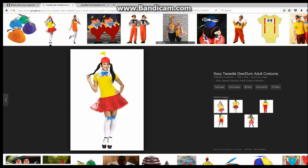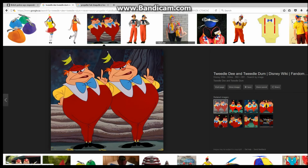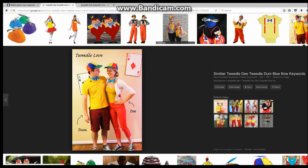Occasionally they get it right. The flag is the correct one, right? That's what it looks like. That's what it's supposed to look like from the movie, at least. But it's just endless. Everyone remembers Tweedledee and Tweedledum with propeller hats. Where did that come from?